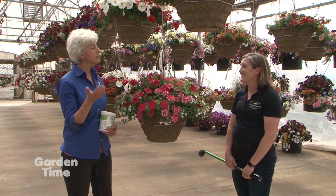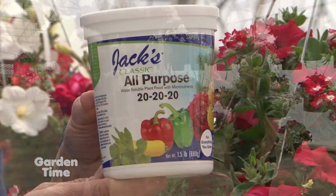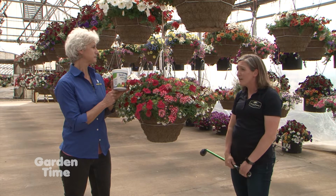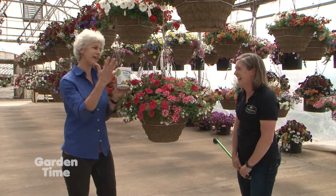Nice. And I know this time of year we have a few ideas of things that you should be doing. So what about Jack's? Yeah, definitely. We love the Jack's fertilizer. The triple 20 is our favorite. It keeps them growing and going long, but then also blooming all season long. So it kind of keeps them fed. It'd be like if you were on a water only diet. That would be no good. Exactly. You need vitamins. Yes.